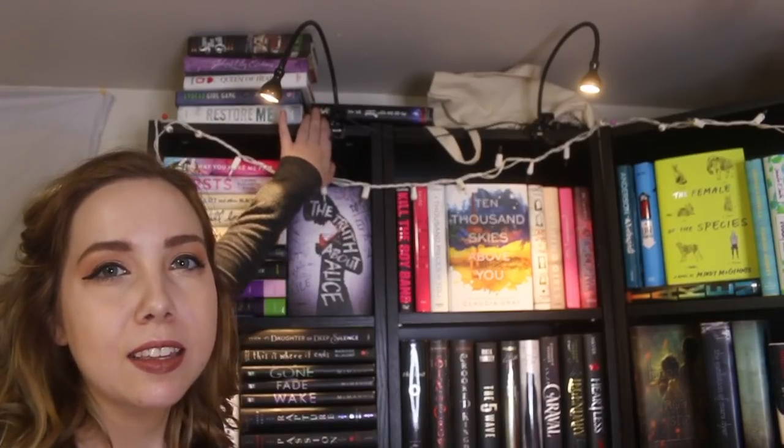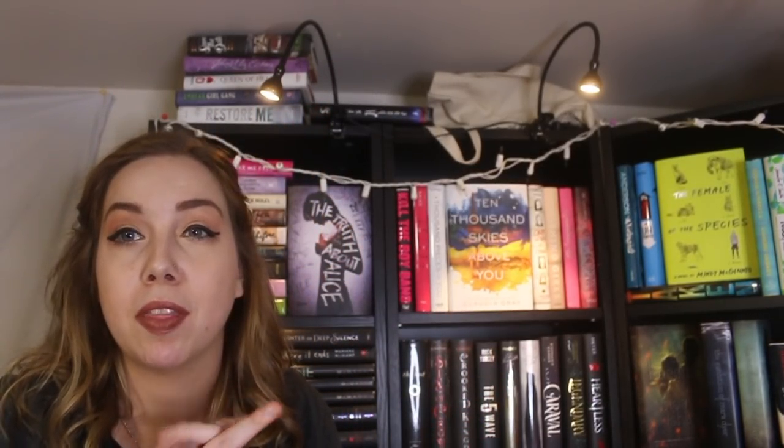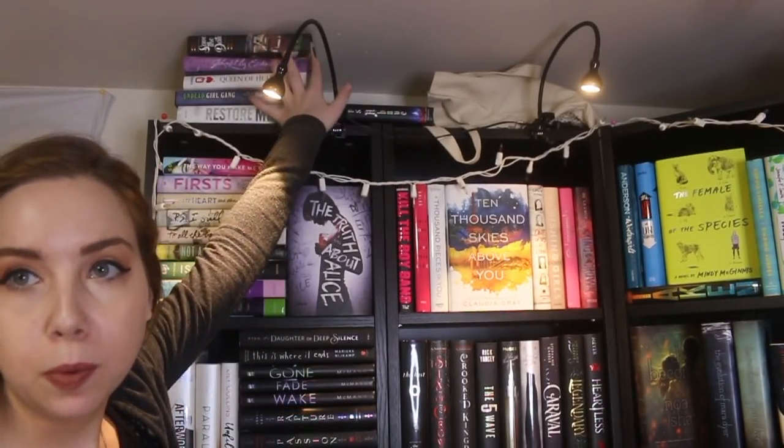I'm trying to remember how I shot the top shelf the last time I did these bookshelf tours because my tripod just doesn't go that high. So we're just gonna chill with this really awkward angle for a minute here. So up here at the top is where I like to pile the books as I read them throughout the month, just to kind of get them all organized for when I do my monthly wrap-ups. So we're not gonna hang out with these guys too much because I'm about to film my wrap-up video for them, but that's what these guys are.